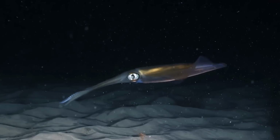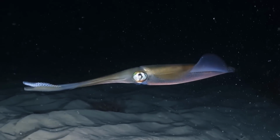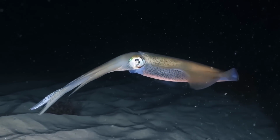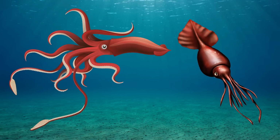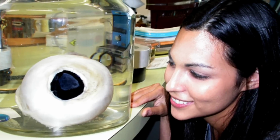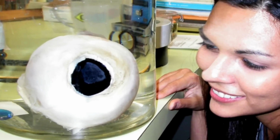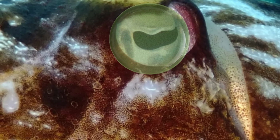You would think such a massive animal wouldn't be hard to miss, but since giant squid live deep underwater, they are difficult to come by. Giant squid, along with their cousin the colossal squid, yep, they are different, have the largest eyes in the animal kingdom. They're somewhere around 10 inches in diameter. In other words, they are around the size of dinner plates.